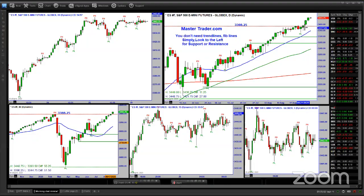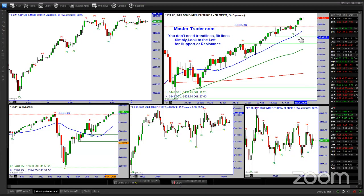And when I say lift off, I mean the candles start to move in a way that the next bar opens up where the other one left off and it begins to push higher. Now, we're starting the day that way. We'll have to see where this day goes. It's in an uptrend. It's got nothing to the left to stop it from going higher.